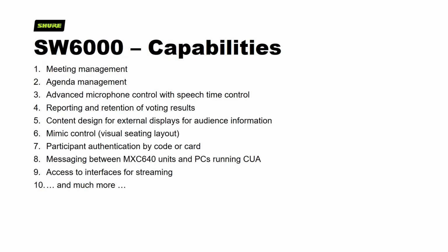Let's have a final look at the capabilities of Software 6000. There are blocks, and this is only really a headline for a bunch of sub-functionalities, but one is all about meeting management, the next about agenda management, then advanced microphone control, which goes beyond the microphone control which is available through the browser-based control interface, especially in regards to speech time control. Then we have reporting and retention of voting results.